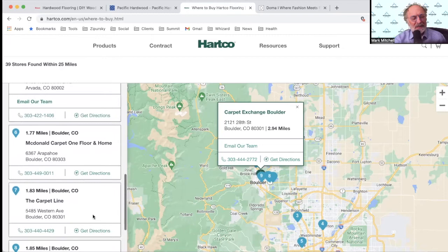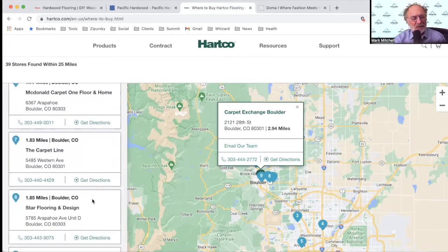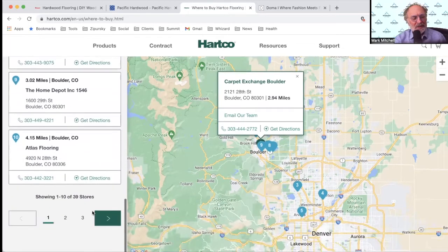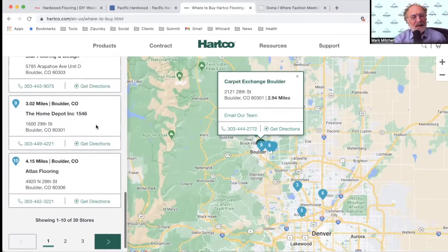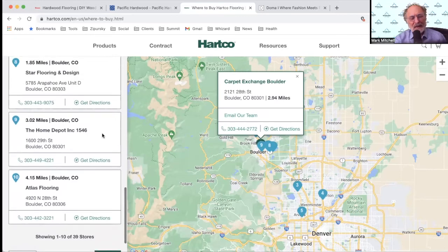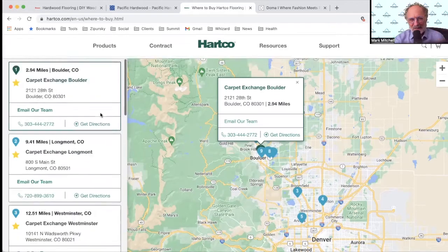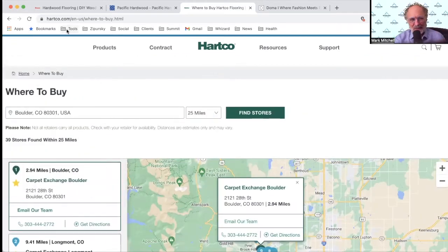And then I've got Carpet Line, I've got Star Flooring and Design, Home Depot, Atlas Flooring, and I can go through 39 stores. Now, first of all, I'd like to figure out which is the best one for my needs. And Hartco's not helping them by simply listing places based on the distance away.